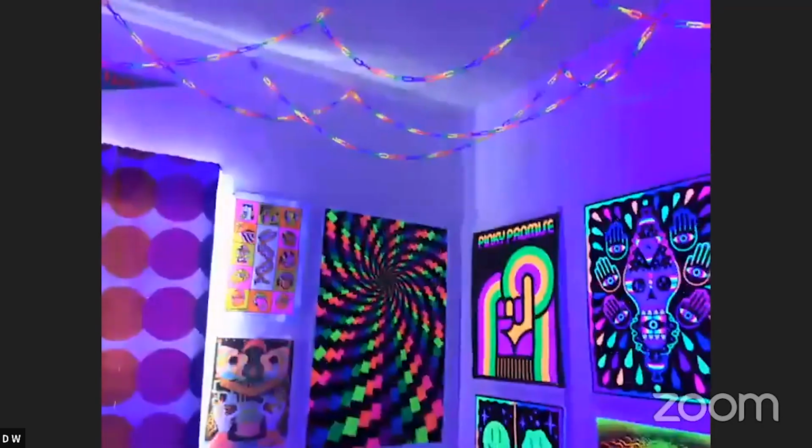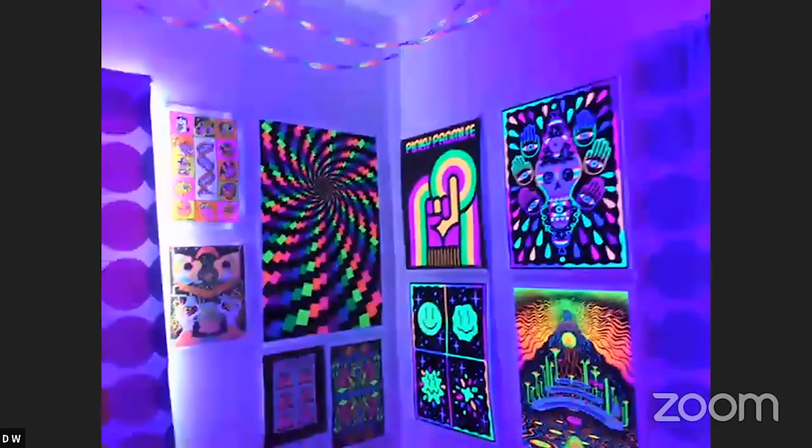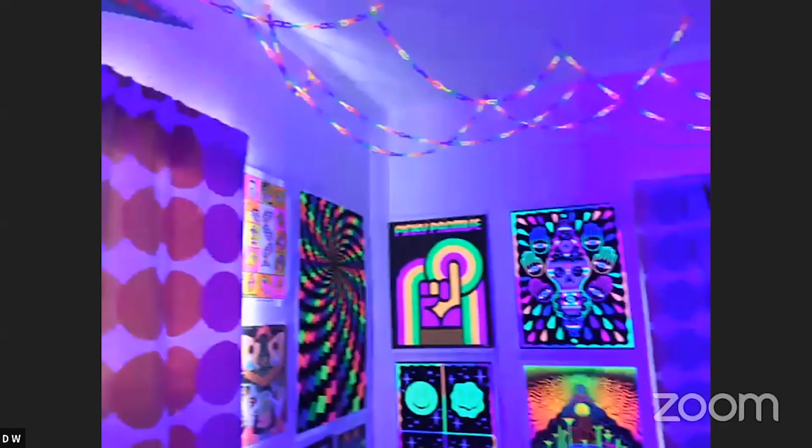And last night I was getting my space all tidied up for this tour, and I realized that these rainbow chains are actually UV reactive. So I put them up all over my room. I'm having a lot of fun with that. I know it's kind of goofy, but I'm having a ton of fun with it.